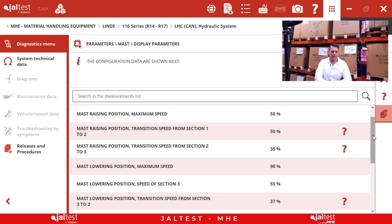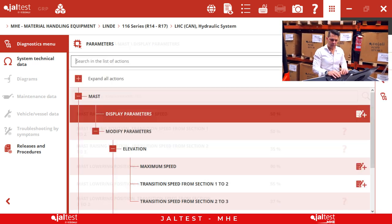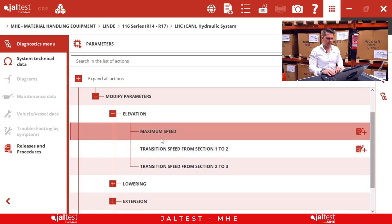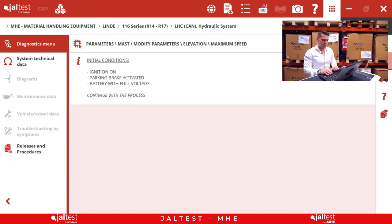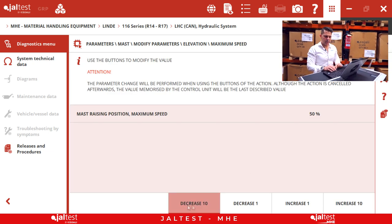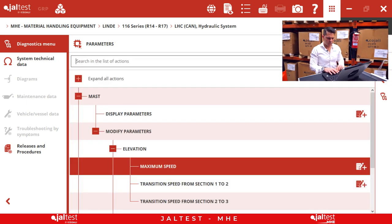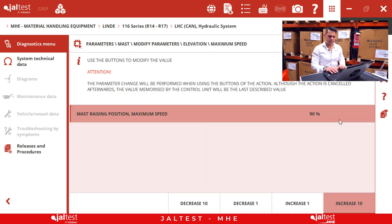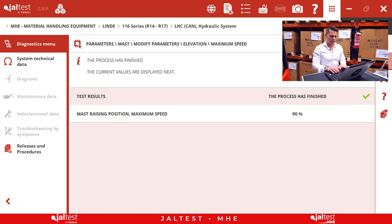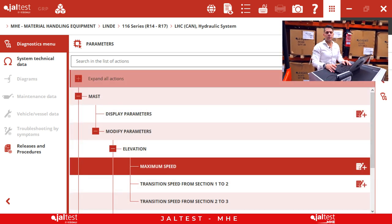Again, it's important to set the parameters back to the same settings as before. So we will click on maximum speed again, we will asset, and after asset, the initial conditions are the same. We will increase it, this is not the maximum speed, yeah. We will set it to 90%. The process has finished, and our forklift now has the same configuration as before and is ready to work.